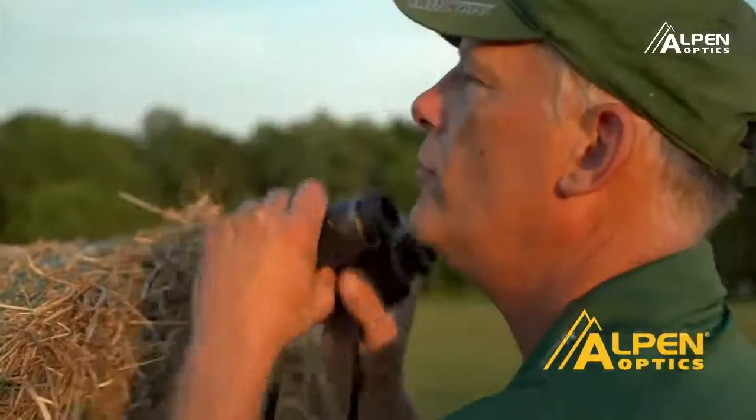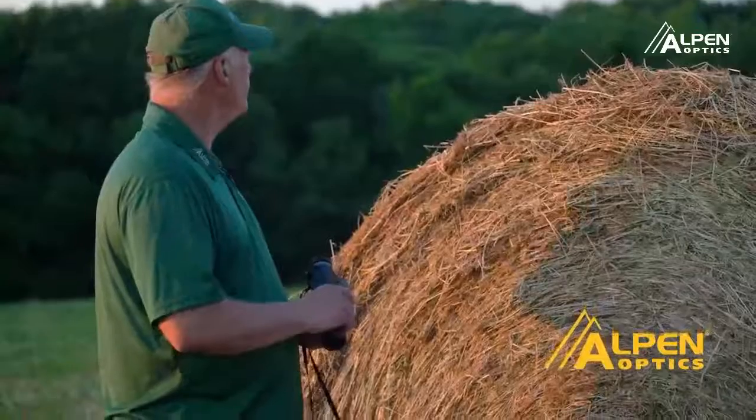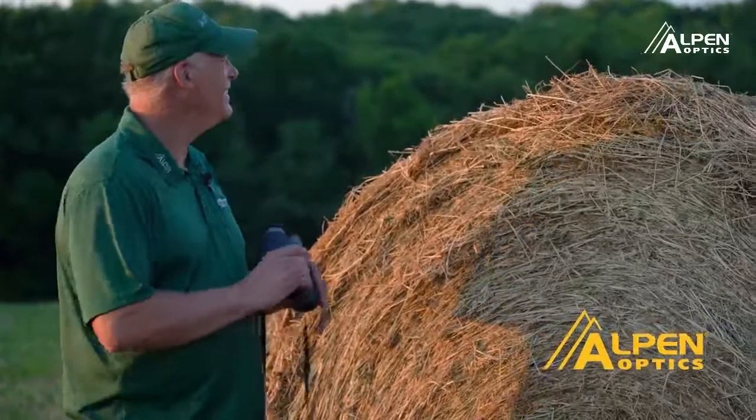See, they've got to have this new growth. These does, they have to have that new growth for lactating purposes. This alfalfa gives them a great supply of milk for those little ones. And know that in a few months I'll be in a tree stand waiting for them to come walking by.